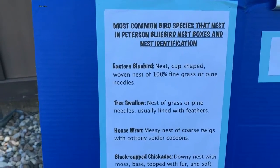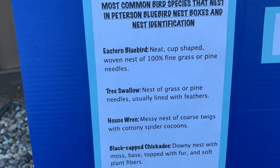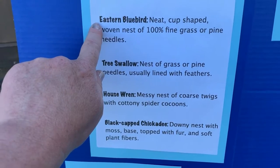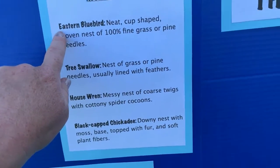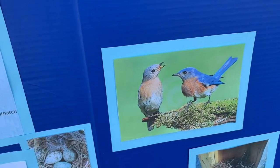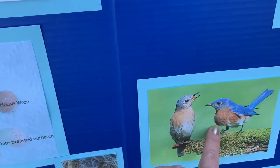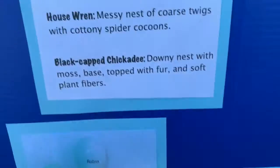So here are the most common species that nest in Peterson Bluebird nest boxes and something about their nest identification. So of course we have the Eastern Bluebird. That's the one you want in there. They're blue. Let me go over and find your picture. Oh, look at how pretty they are. That's the female. She's a little lighter in blue. And there's that bright, beautiful blue male there with a red russet belly.